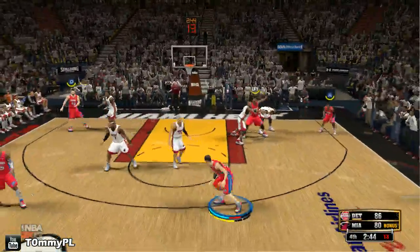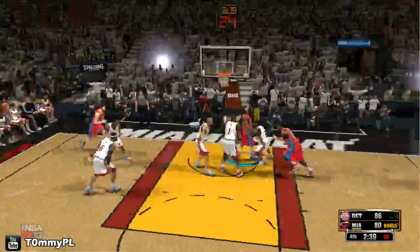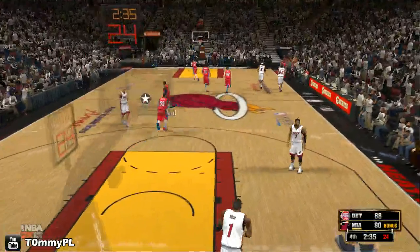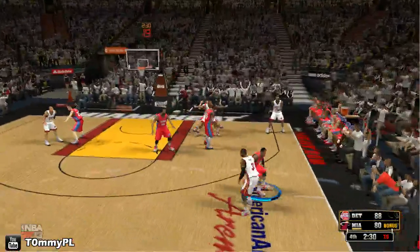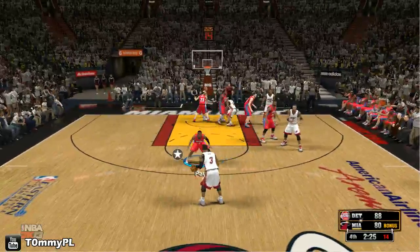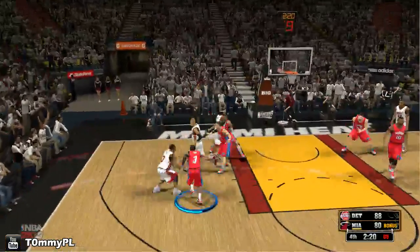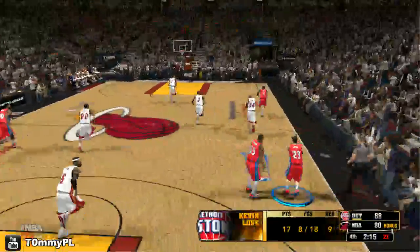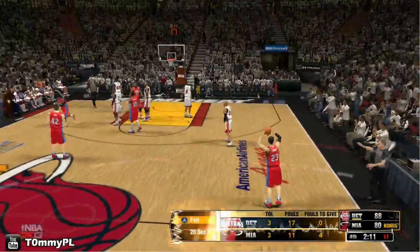Up top. Defended by Allen. Rivers pushes the pace. Williams has got 6 here in this quarter. Looks like he may have been showboating a little bit at the end of that one. Wade outside. Wade, left side. Another miss by Wade. But they can burn some clock if they want to. Yeah, maybe buy a little oxygen while they're doing it.